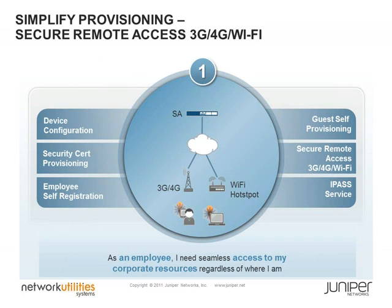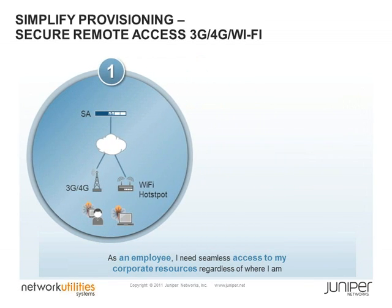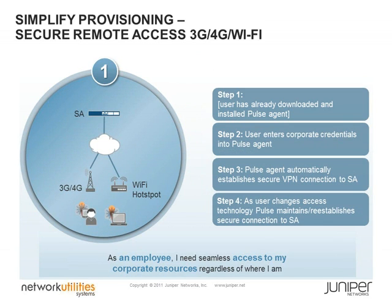Okay, so moving on here to a really important one, secure remote access. So now the situation is I'm not in the office, I'm working remotely, and I need seamless access to my corporate resources regardless of where I am. This is a very important one. Obviously, we have a lot of roaming users and users that are working remotely from home and on the road.